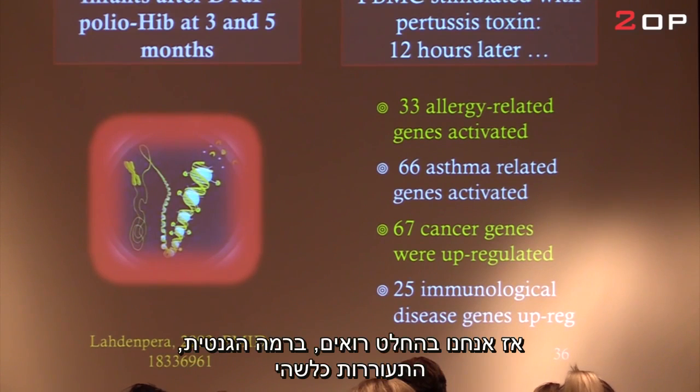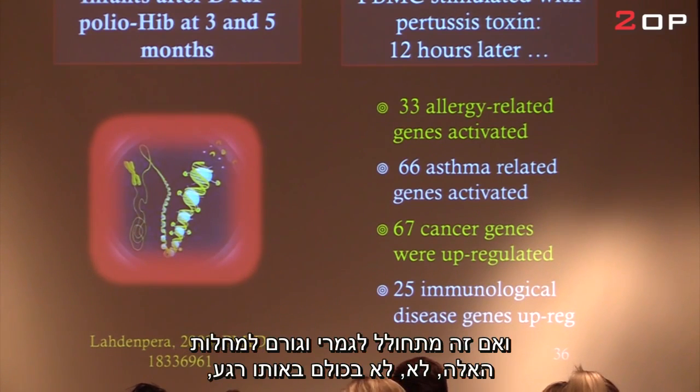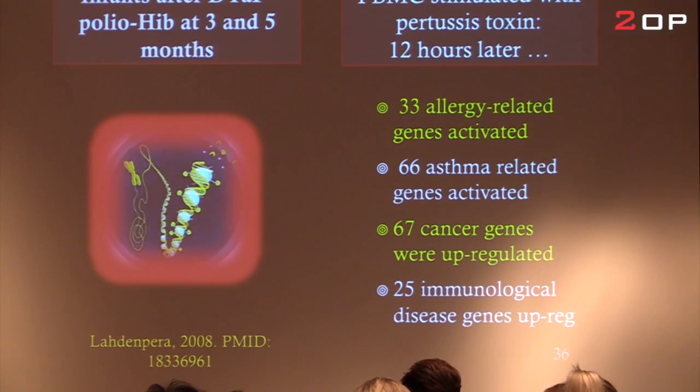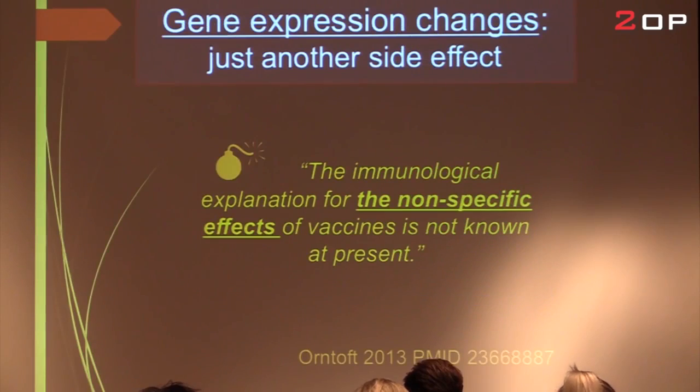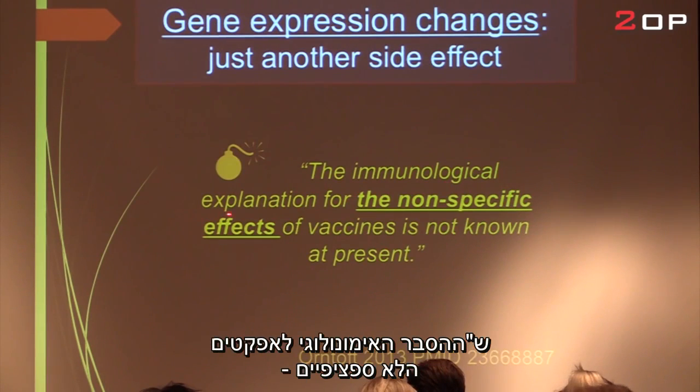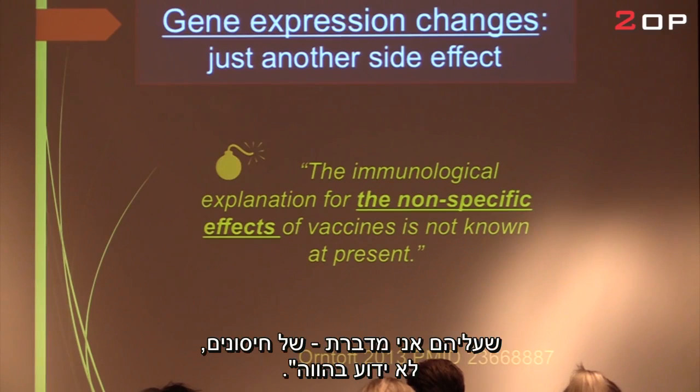Okay, so we're definitely seeing on a genetic level some waking up. Now, whether or not it goes through completely and causes these diseases, no, it doesn't in everybody right then and there. But do we know that unless something comes along and shuts these down, what is the result? We don't know. The first study I showed you on the African girls, the conclusion is that the immunological explanation for the non-specific effects, which is what I'm talking about, of vaccines is not known at present.